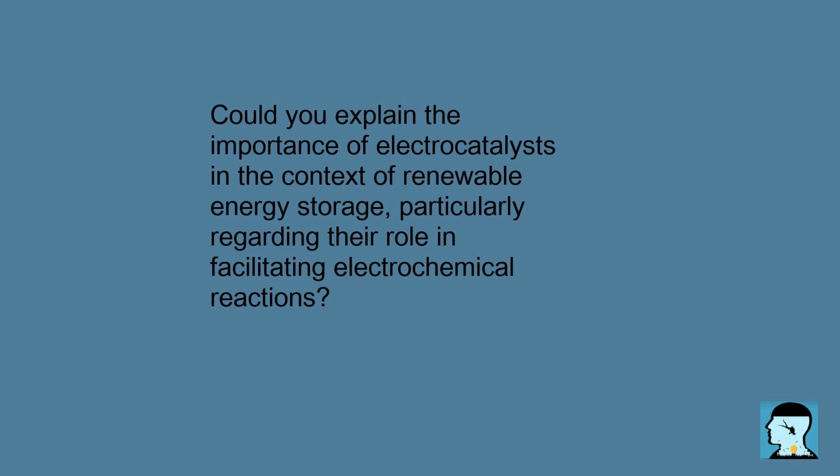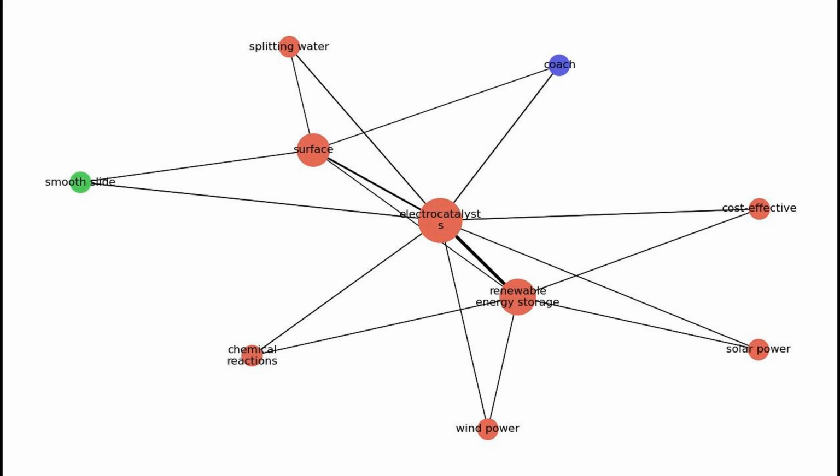Could you explain the importance of electrocatalysts in the context of renewable energy storage, particularly regarding their role in facilitating electrochemical reactions? Electrocatalysts are like helpful little friends that speed up important chemical reactions, much like how a coach helps a team play better. In the context of renewable energy storage, electrocatalysts play a crucial role in making processes like converting water into hydrogen and oxygen happen more efficiently.